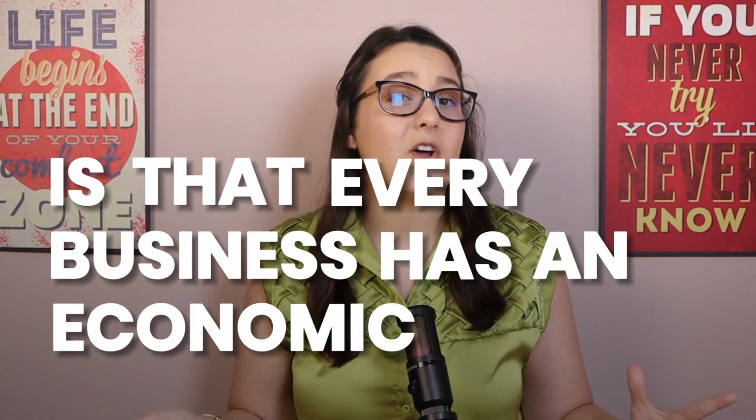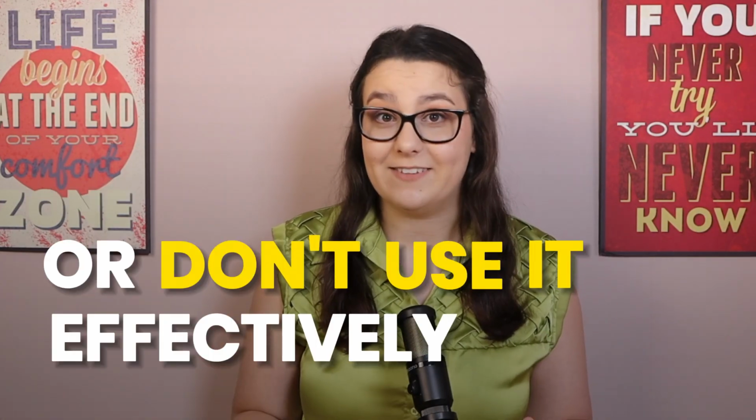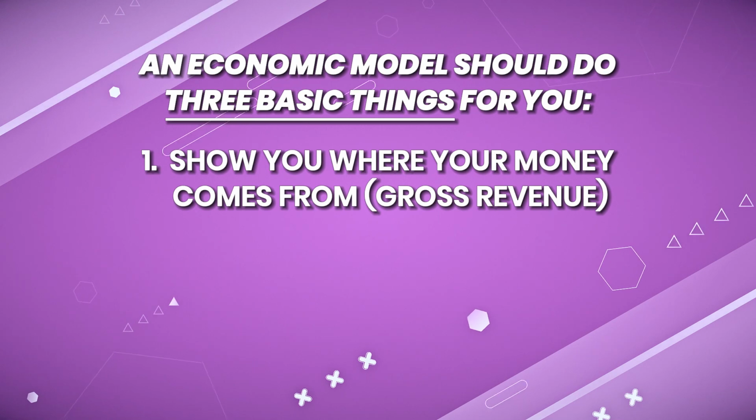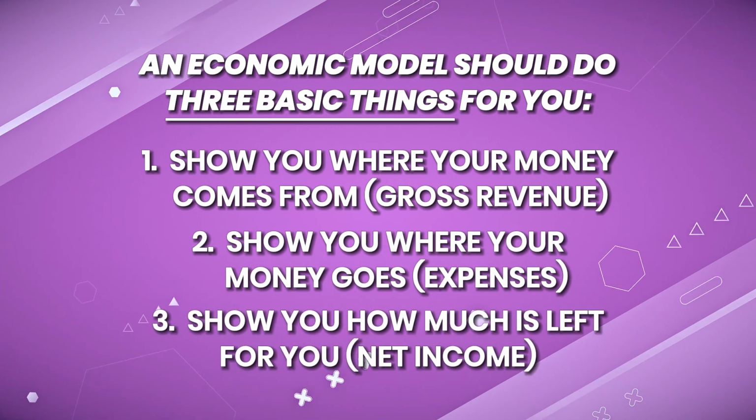As the name implies, this model is based around your money flow. Now, the fun thing about this model is that every business has an economic model already. A lot of people just don't know it or don't use it effectively. So here's what you need to understand. An economic model should do 3 basic things for you: show you where your money comes from, show you where your money goes, show you how much is left for you. And it needs to be suitable for when your business grows from just yourself to a fully operational team. Big models lead to big goals, remember?